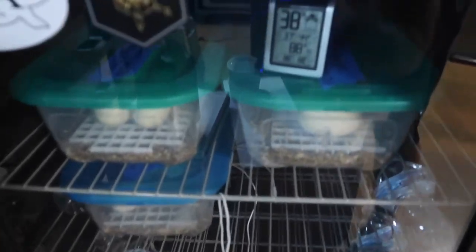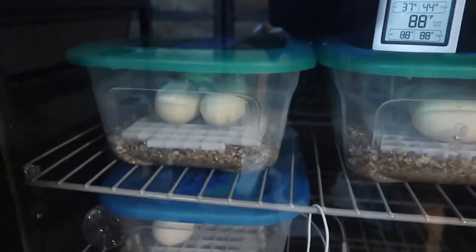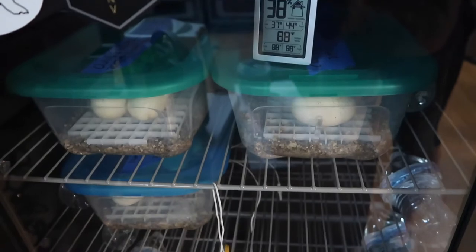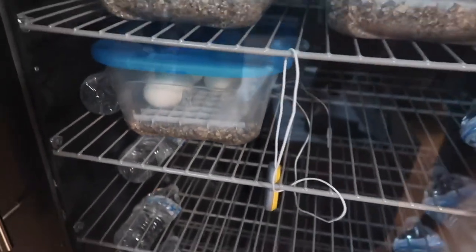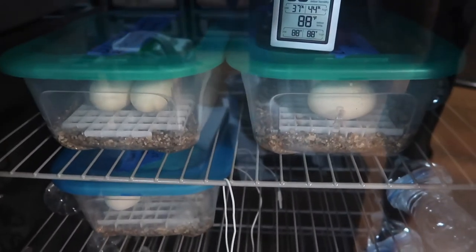So I forgot to show them in the containers, but 11 good eggs. In the top of the incubator, there's clutch one down there. There's still 7 good eggs there. But 11 good eggs.